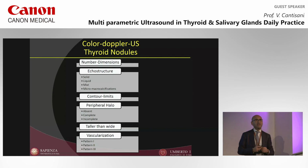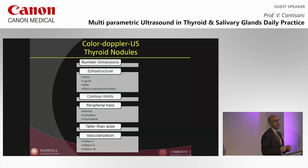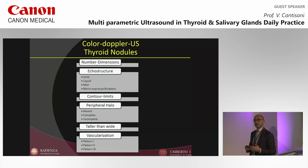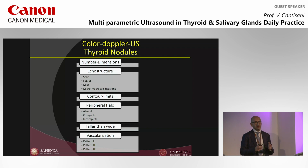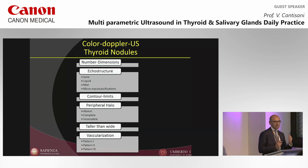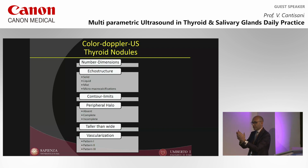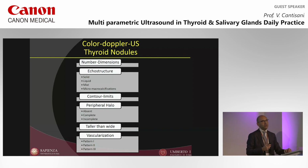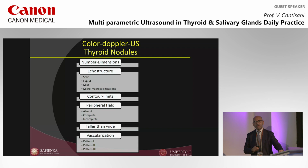Then we have to describe what is considered not a worrisome sign but a benign sign, the peripheral halo. But if you depict a peripheral halo, you need to be very precise in describing it, because sometimes it can be asymmetric, and this is a worrisome sign. Then we describe the distribution. If the lesion shows vertical growth, this means it is going against nature, because in general, gravity helps to increase the dimension on the horizontal plane. If it happens in the vertical plane, as was already described and proved in breast, it is now also considered a worrisome sign for papillary carcinoma, which is the majority of the malignant nodules.